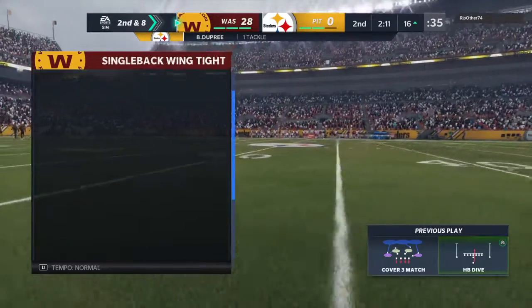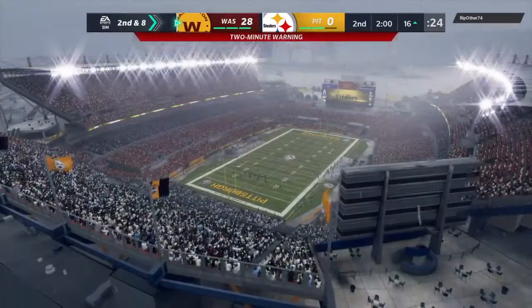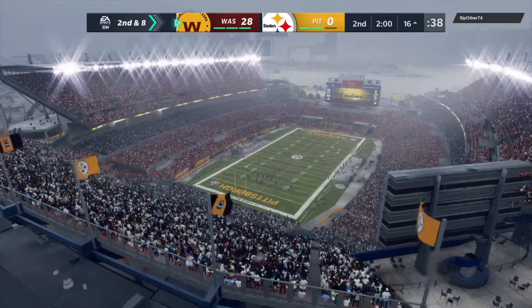2 yards on the pickup there. It'll be second and 8. A gain of 2. Well, not a huge gain there as we head towards a 2-minute warning. It'll be interesting to me to see what they decide to do after the timeout.